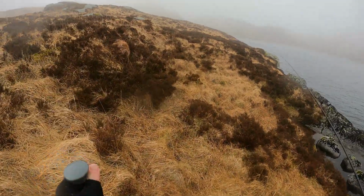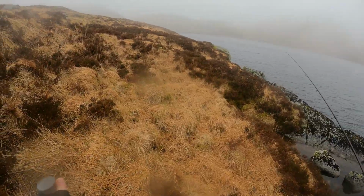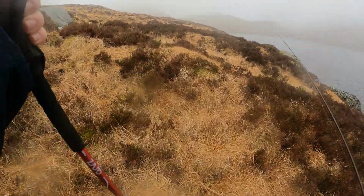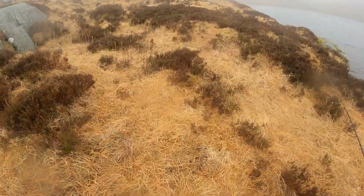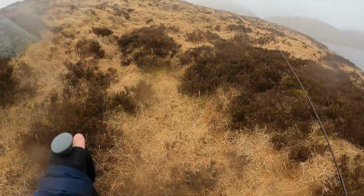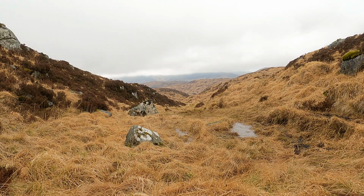Well, that was a disappointment. Not so much as the take on the fly rod or the spinning rod. This loch's a good bit higher, but it's quite cold today, so maybe that's something to do with it, but quite disappointing. Just a couple more lochs to try, so we'll see how we get on with them.